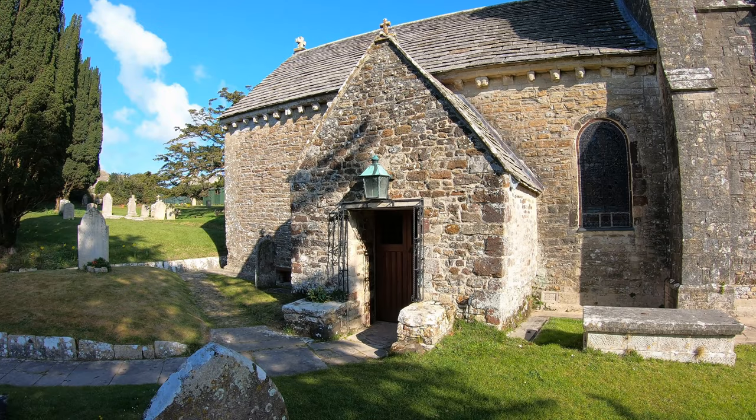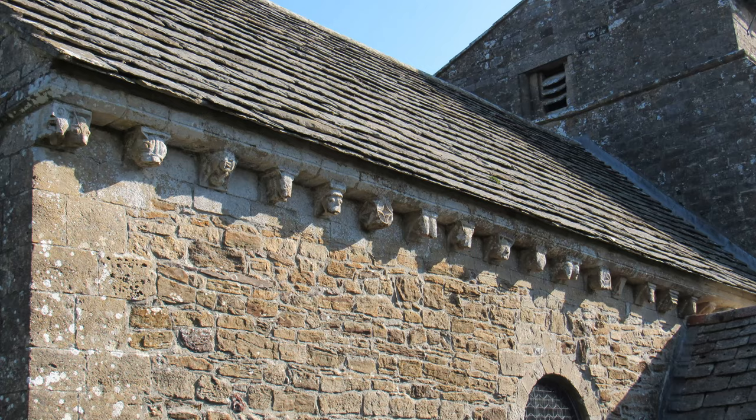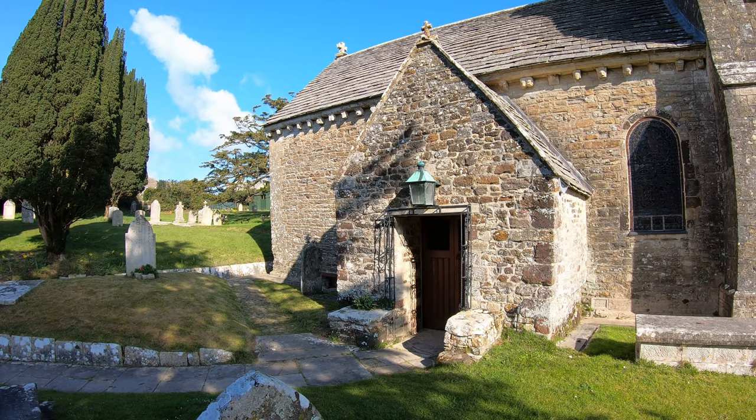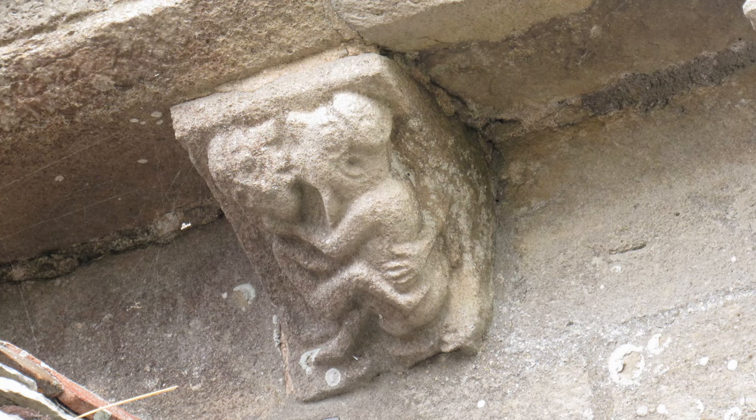And just looking on the south side where the porch is, just looking up underneath those eaves, you can see those corbels running under the eaves of the nave. It's on both the north and the south side. I think it's called a corbel table. Now they are a bit worn, but if you look closely, some are a little, should we say, risque. I mean, look at those two up there. Goodness knows what they're up to, I say.